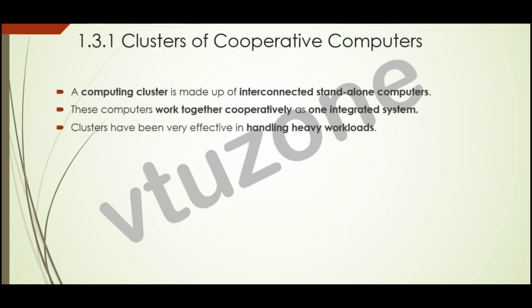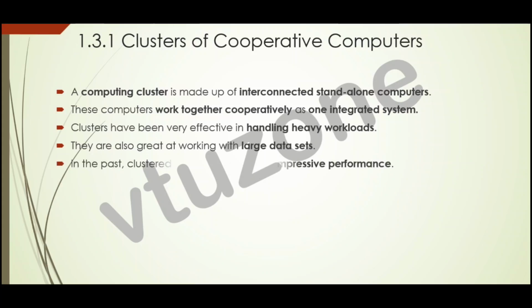Then clusters have been very effective in handling heavy workloads. Means clusters can do difficult or big jobs faster than one computer because they divide the work among all connected machines. They are also great at working with large data sets. Means when there is a lot of data to process, clusters can handle it easily by using multiple computers at once. See, over the years, clusters have proven to be very fast, reliable and powerful, especially in research and industries where speed matters.